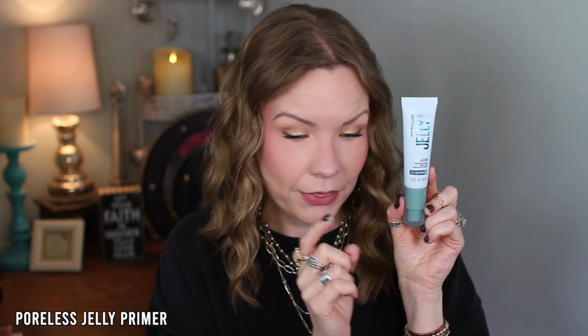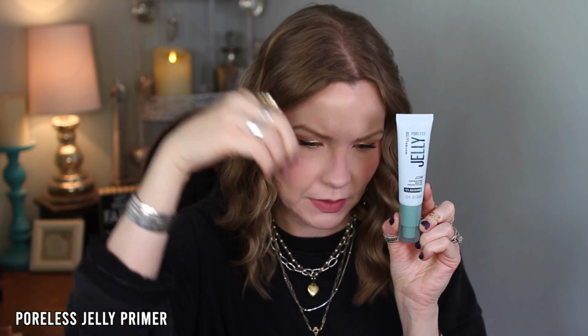They also do have a grippy primer. I did not get that to try just because I'm more likely to grab for a smoothing primer than a grippy primer. Maybe more in the summertime I might use more of a grippy primer, but honestly, I don't use primers consistently. But if I do, I will tend to grab for a smoothing one a little bit more. Anyway, the gripping one has really cute pink packaging. That one's adorable, and it looks like a dropper sort of packaging.